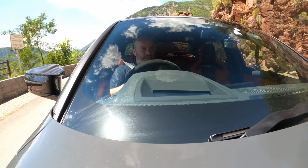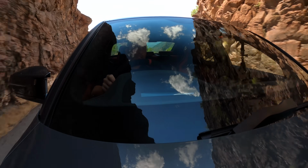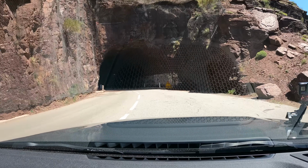Now that sounds fancy, but unfortunately I don't think it's the best thing in the world, for two reasons. One, the leather doesn't give you the grip or the purchase that the Alcantara does, and you really need it there. I mean, don't get me wrong, I'm not sliding around these seats because they are the optional carbon buckets.